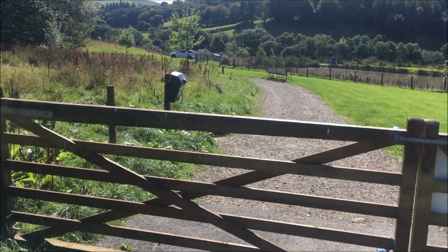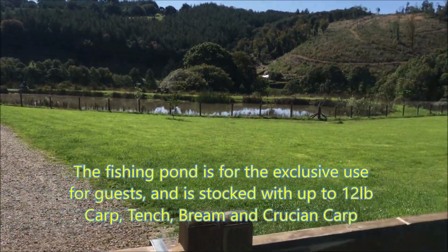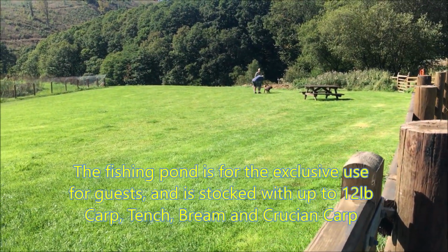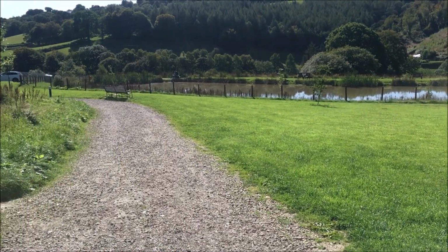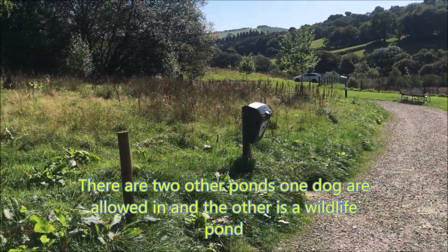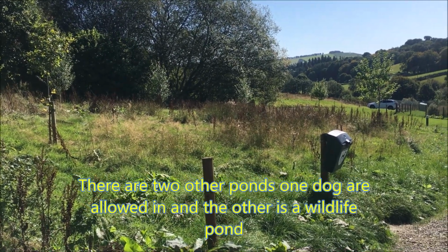And this whole bottom area, which I'll take some photographs, there's a fishing pond, and the whole of this bottom area is a dog off lead area, and it goes along for a long while. You've got to go up behind the trees. As I say, I'll take some photographs down there as well.